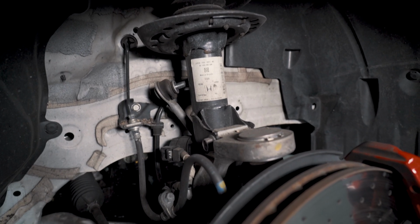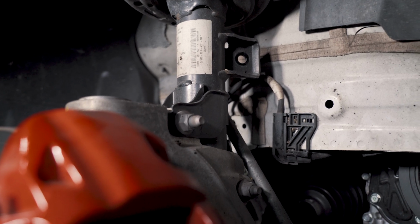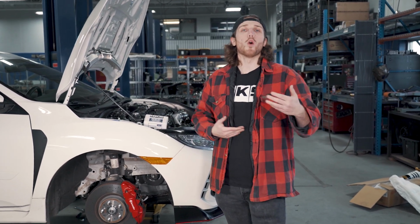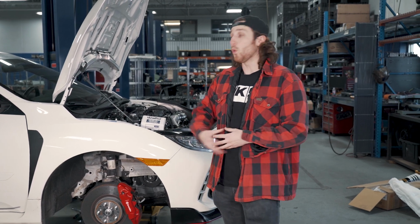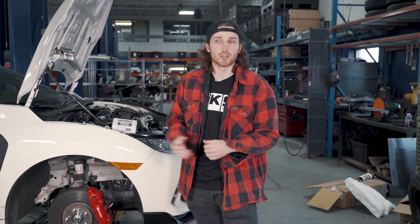Really cool stuff that they have going on in here is gonna separate the damper from the knuckle, as well as have that ADC system, which is their active damping system. That's basically just gonna allow you to change between modes. So fantastic for the way that the car is set up from the factory, or if even you go with smaller wheels, different tires, it performs great out of the box. And again, it allows you to retain that ADC system, or comes with that, I should say.